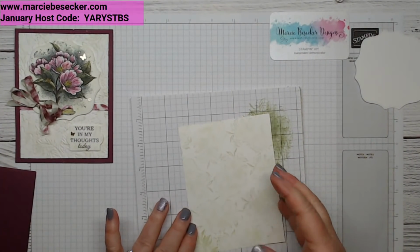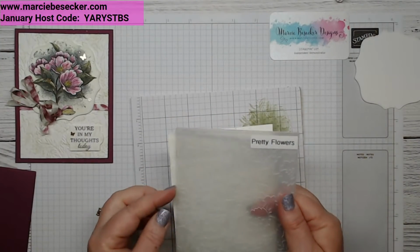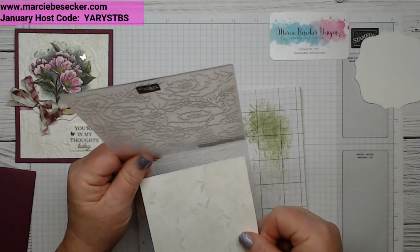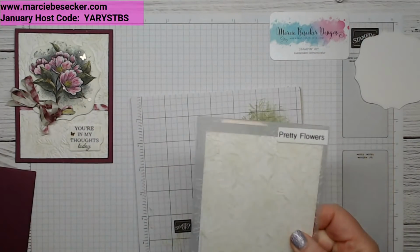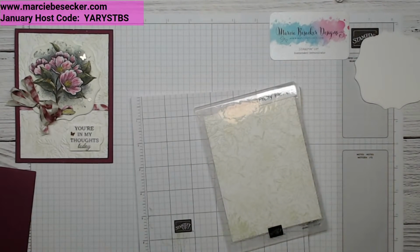All right, I'm going to take this off screen because I was going to bring my machine up here, but I have a feeling it's going to shake like crazy. So I'm doing pretty flowers, and we're just going to go ahead and put this in there and run it through the embossing machine, which I have right here ready to go. So we'll just have to make a few adjustments so I don't shake you guys right off the table.